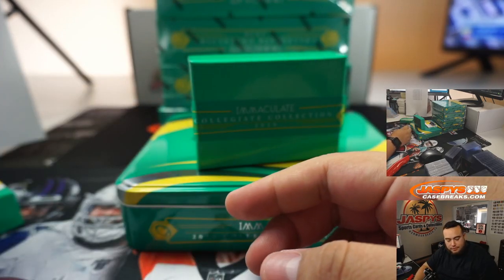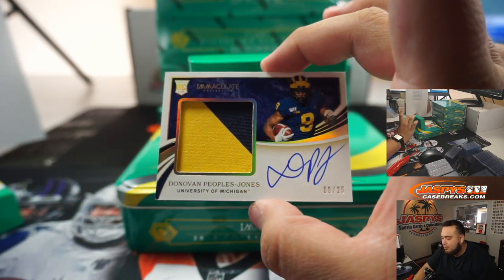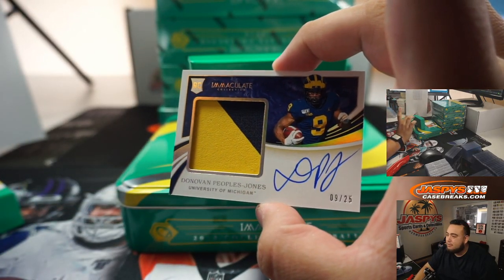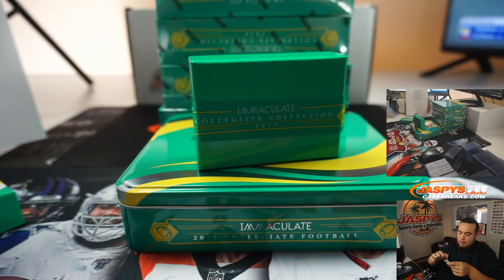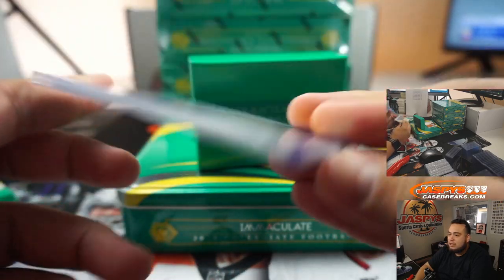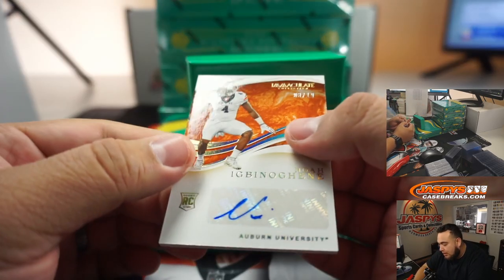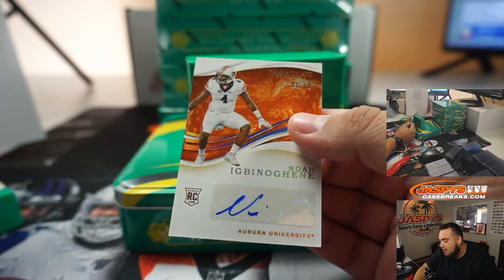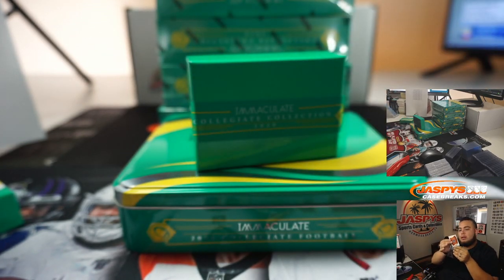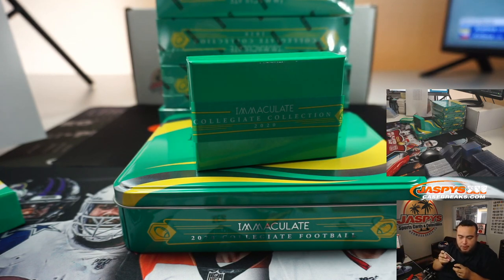All right, guys, fire, first box. A little Donovan Peoples-Jones, 9 out of 25. 9, that's going to Christopher. So far, I mean, Christopher did the work. He got 8 spots. But so far, I think all of these hits have been Christopher's, and just box number 1. And the last one here is a 3 out of 10 for Auburn. Was that Noah? And again, another one for Christopher. Swept the box.